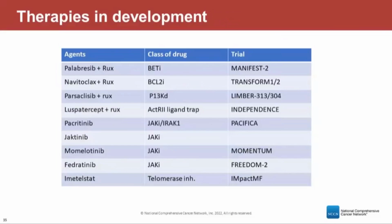So I wanted to just show this to end on a positive note after what I just said. I want you to know that there's a lot of research going on right now in the world of MPNs and for myelofibrosis in particular. Rux, I use to abbreviate ruxolitinib or Jakafi, but just take a look and see there are lots and lots of different clinical trials that are trying to improve outcomes and help patients with myelofibrosis live better and longer.